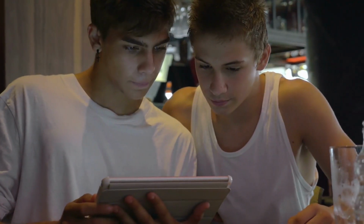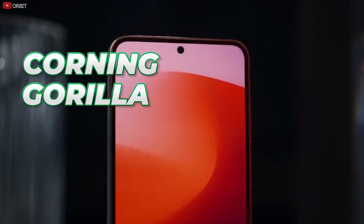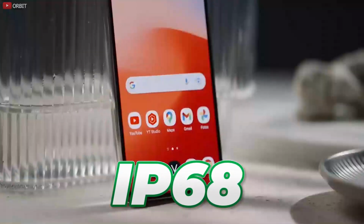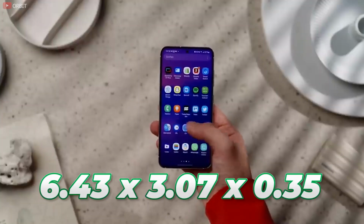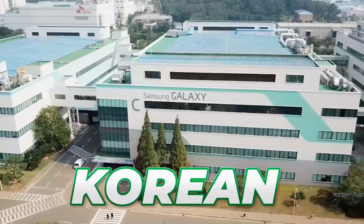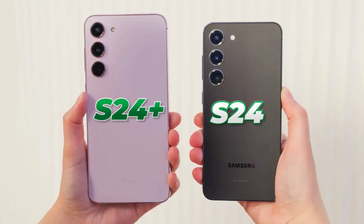Let's start with the basics, their designs. The S23 was designed with a Corning Gorilla Glass Victus 2 back, an aluminum frame, an IP68 protection, 234.0 grams weight, and an overall dimension of 6.43 by 3.07 by 0.35 inches. It seems these features are doing the magic for Samsung, as such the Korean company will be repeating them in the S24 and S24 Plus lineups.